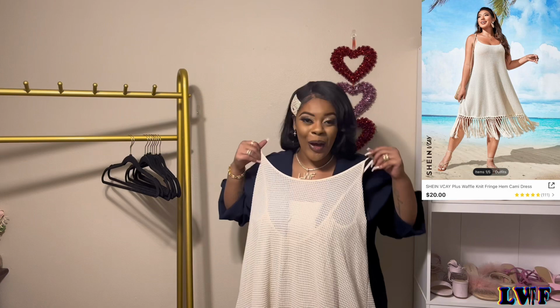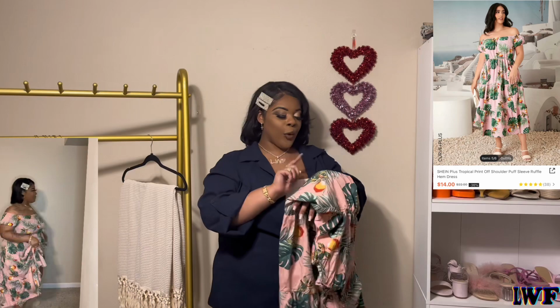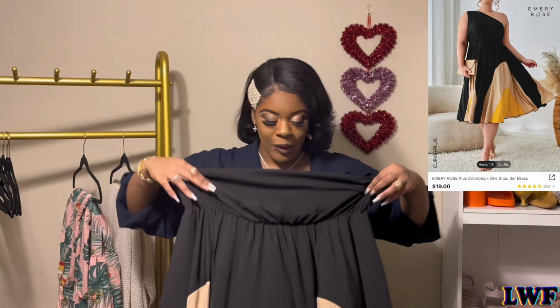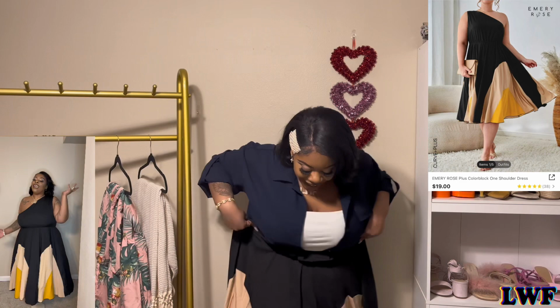Woo! Okay. Yo. This is very much cute. I got a green bathing suit and it's just gonna go together so well. Oh yeah, I love this. I got this to, you know, one of them formal nights. Yes, I love it. This is so much longer than I expected, but I like that.